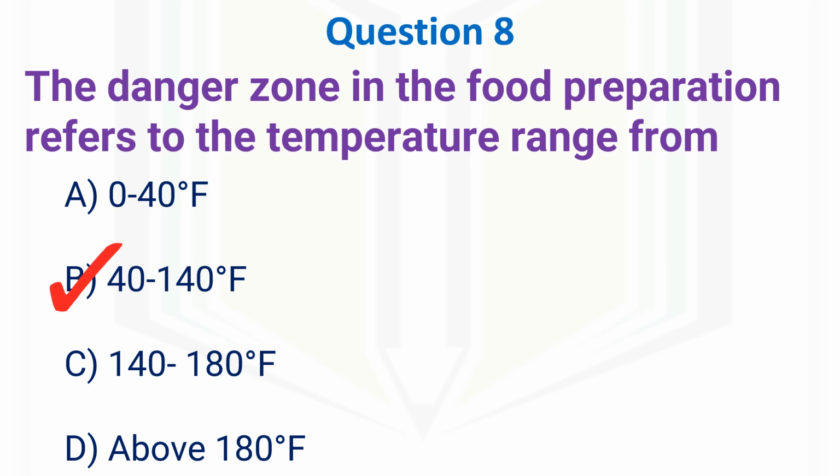So the bacteria like the Staphylococcus aureus, Salmonella, E. coli, Campylobacter, these are very harmful bacteria, and these might cause severe kind of diseases. So the harmful bacteria can be the E. coli, Salmonella.